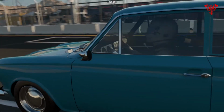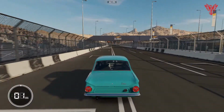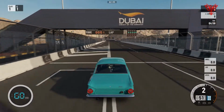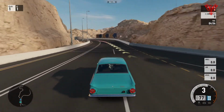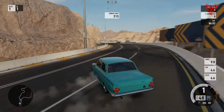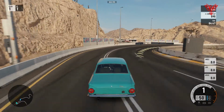So it's the Dubai circuit, the mountain circuit, in a 1977 Ford Cortina. Right, where do I start? Firstly, Dubai. Real place, United Arab Emirates.